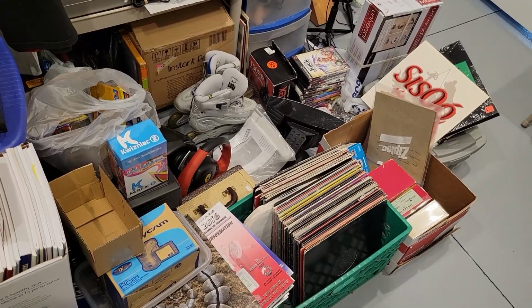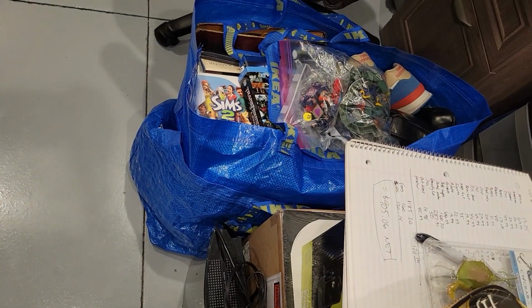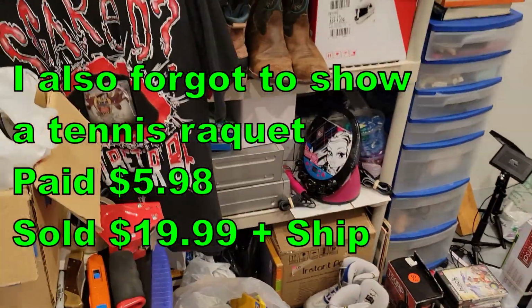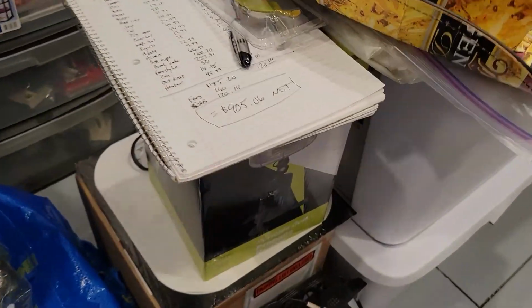I have all that still hasn't been listed. Oh, I have one more sale. I forgot about one. And that's all piled up. And anyways, I got a bunch of stuff, and my garage is overflowing.